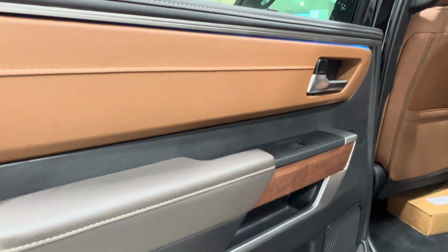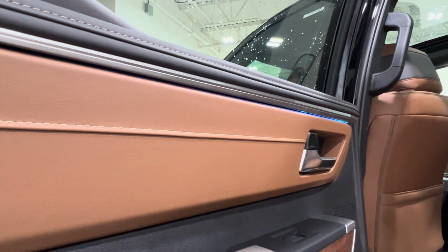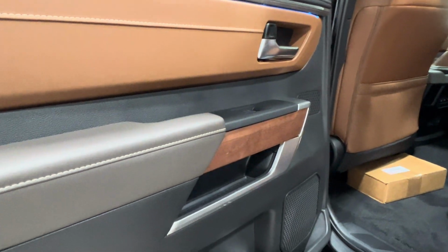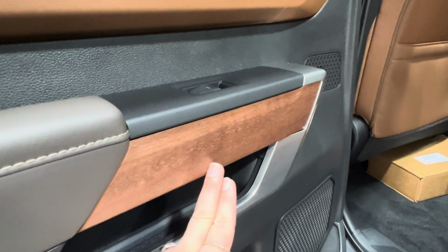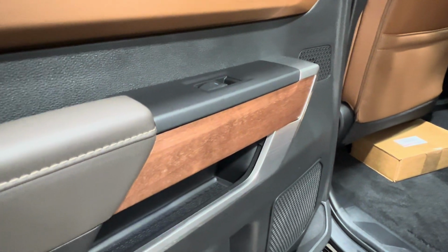Inside the door, we have a dual tone of the leatherette. You also get our first look at the interior lighting. This ambient mood lighting, the blue hue, stands out even better at nighttime. We also have our first look at the real wood walnut trim, and this is all throughout the front cab, so you'll see lots of that soon here.